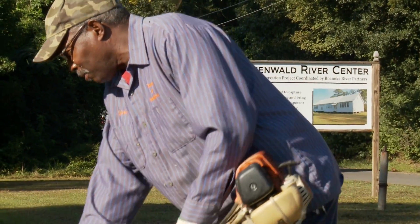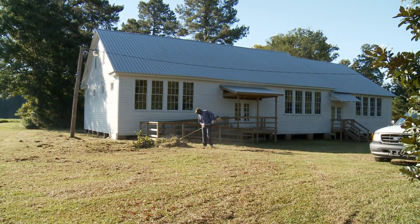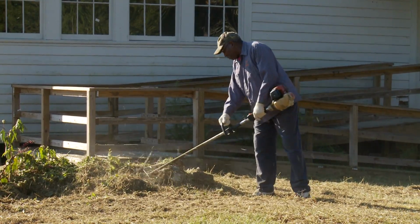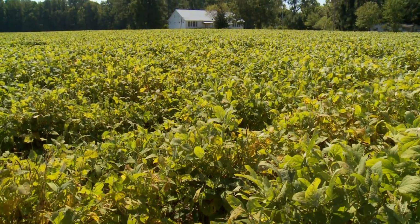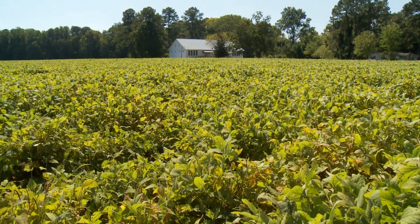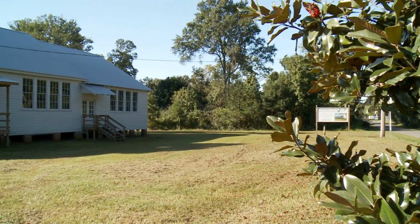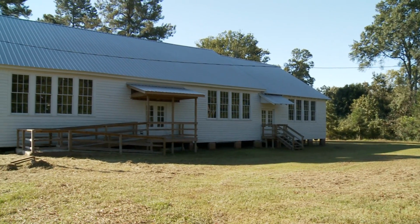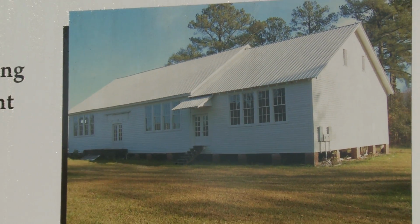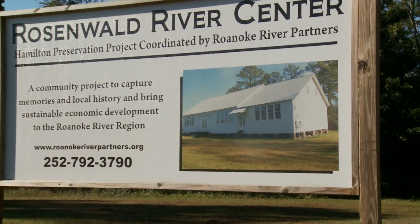Just a 5-minute walk from the river is Hamilton's Rosenwald School. At one time, North Carolina had about 800 Rosenwald schools, named for the Sears Roebuck president and philanthropist who helped fund them. The school, which served African American students for decades before closing in 1960, is being restored by Roanoke River Partners. The multi-purpose Rosenwald River Center will serve the community as well as visitors to the river.